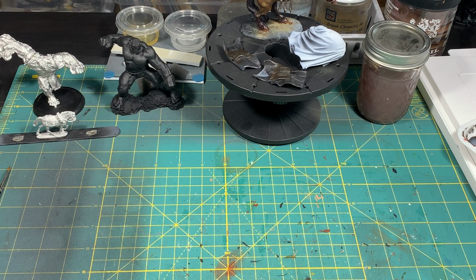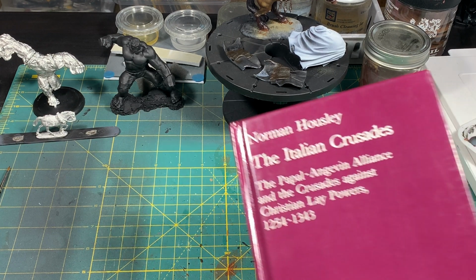So I thought I'd take a few minutes and do my 3 favorite history books, and essentially they're books from my favorite periods, which is Italian medieval history, the American Revolution, and the First World War. So just to keep it short, I'll go through these.